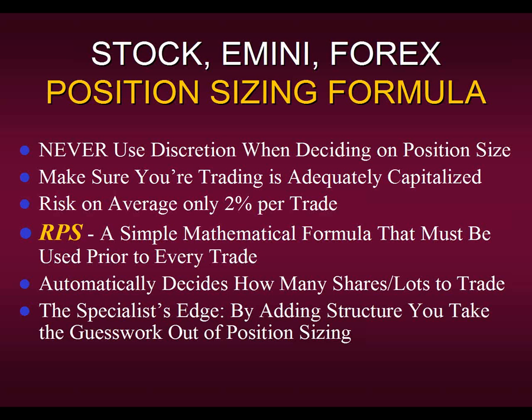The RPS method is a simple mathematical formula that must be used prior to every trade. Now, I know a lot of you may be saying, I don't think I'll be able to come up with this fast enough trading the E-mini the way I do. I trade it using tick charts, and it's too quick. Don't worry. After practice, you'll be able to do it. I do this in my head now, and it's easy to do. After some time, you'll be able to figure it out very simply.